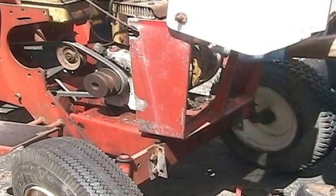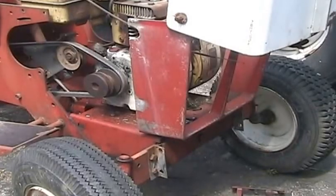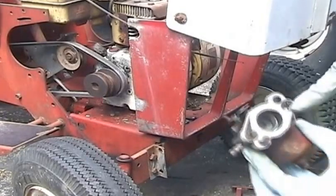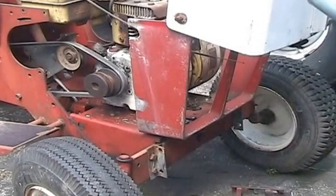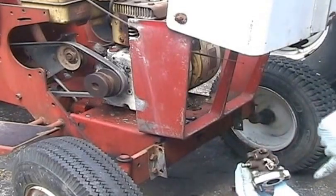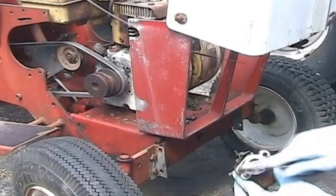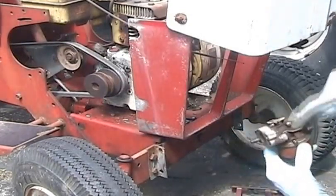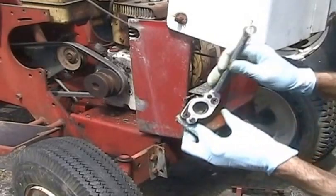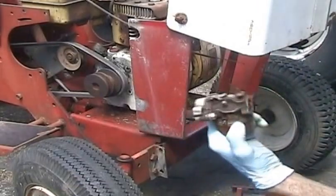I got a little problem here. I got this stud that's turning with the nut, so I'll have to work on that. Okay, I got this carburetor back off again. This is what I was talking about. You got these two Phillips screws here, and they're like this. And if one of these are loose, or if both of them are loose, you try to take just the carburetor off, look what happens. See, it moves. Turns and turns and turns, and you'll never get that damn thing off.